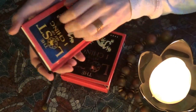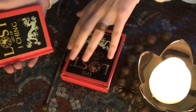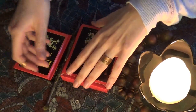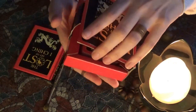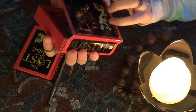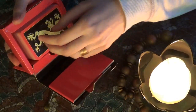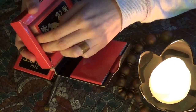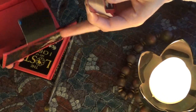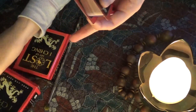So I think this little card set is absolutely gorgeous. The cards are really small, and it came in this box. So the box had the deck and the little book inside.